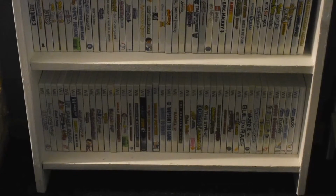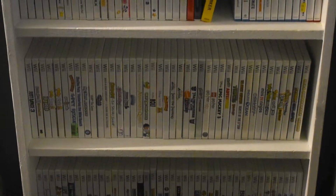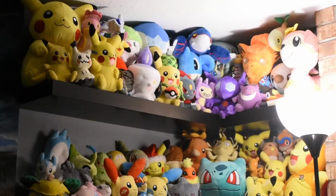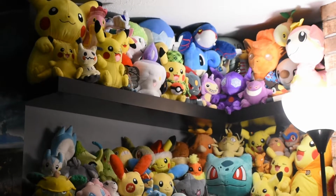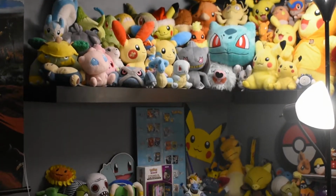Then here's my Wii collection, which is kind of extensive. A lot of it is just kids games, and then my select few of Wii U games. And over here, this is the Pokemon plush corner. A lot of these we've gotten at garage sales, but a few of them we've got brand new too.